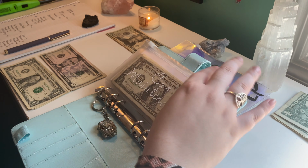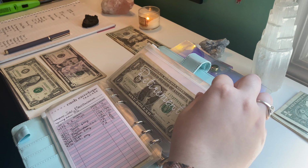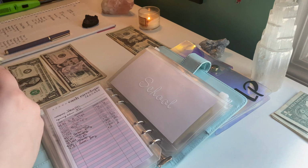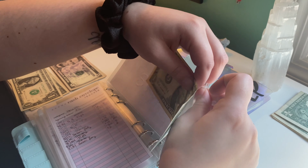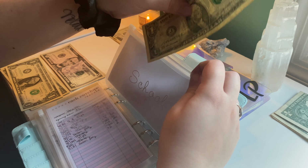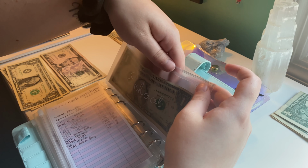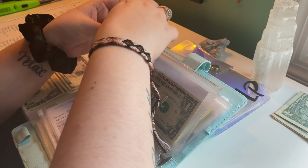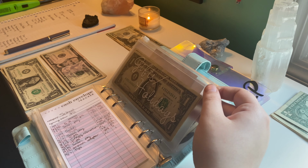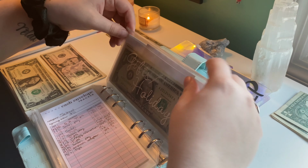Only a few are getting stuffed. Car maintenance, skip. Retirement, skip. Health, skip. School, $1, because $1 is better than nothing, as well as I had to end up buying that adapter from Amazon because I could not find my other one, so I had to buy that to do my online classes. So now school is $1. Gifts and holiday is getting 40.